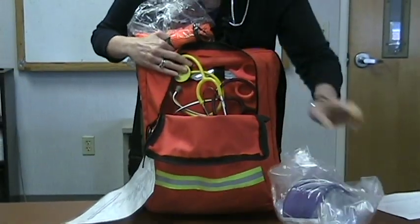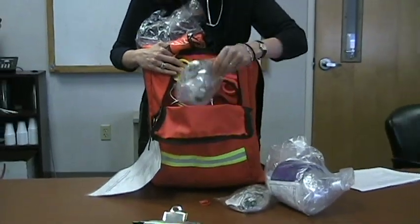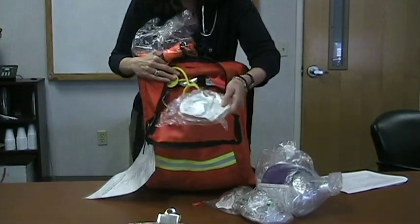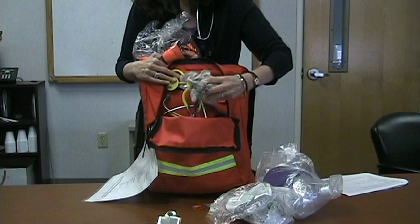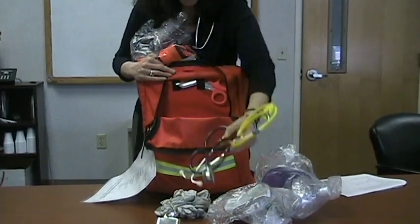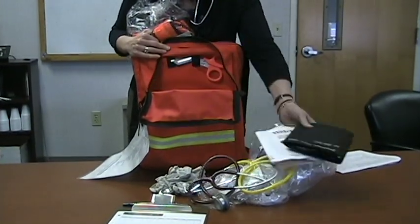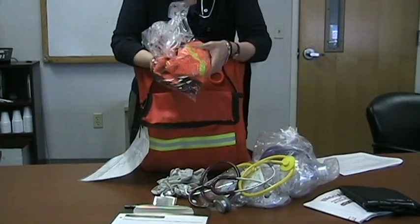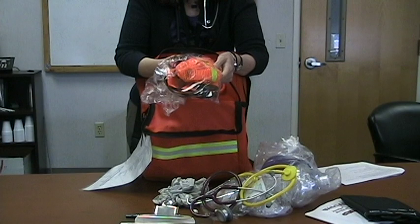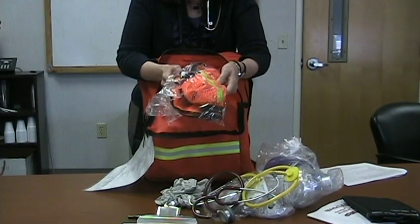ambu bag, simple face mask, non-rebreather mask, nasal cannula, rubber gloves, stethoscopes, and blood pressure cuffs. This is also the pocket where you will find the orange mesh emergency vest that the nurse and physician code leaders should put on to identify themselves as the code leaders.